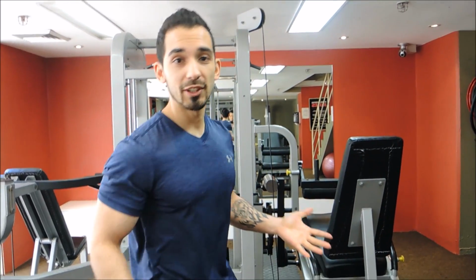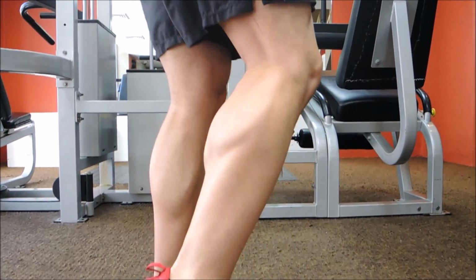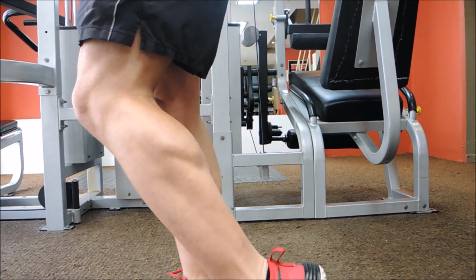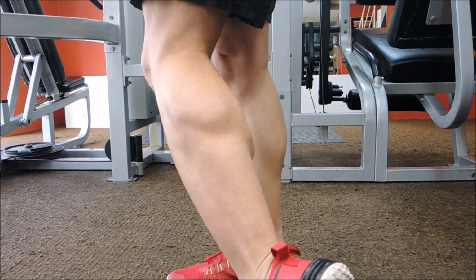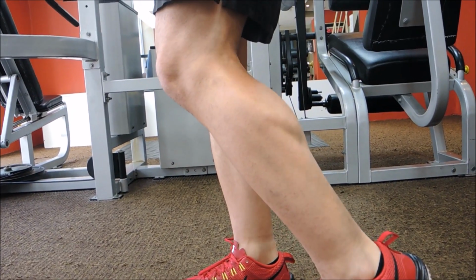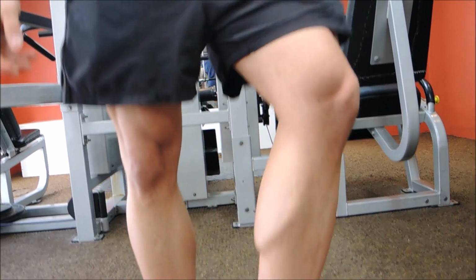Alright guys, I just did one set of this exercise, the calf 21s. So let's have a look at my calves, what they look like. Having a look at the pump, this is what my calves look like after just one set of the calf 21s. As you can see, there's quite a bit of blood in my calves. Imagine when you do a whole workout consisting of at least 4 sets, your calves will definitely grow.